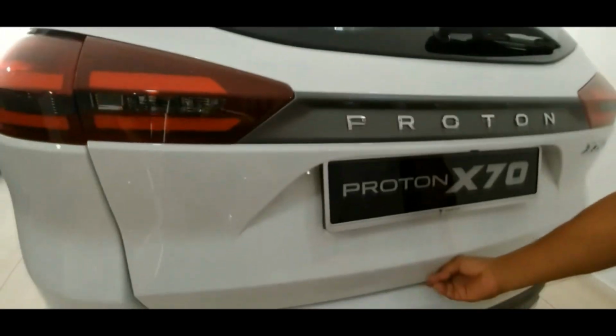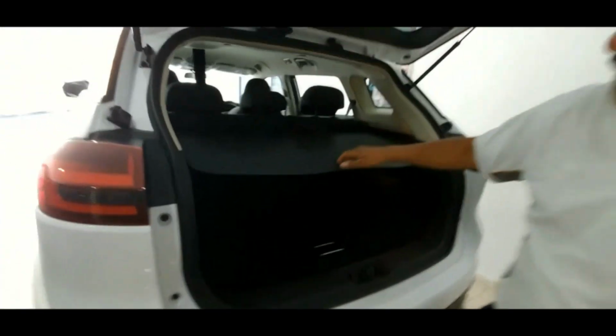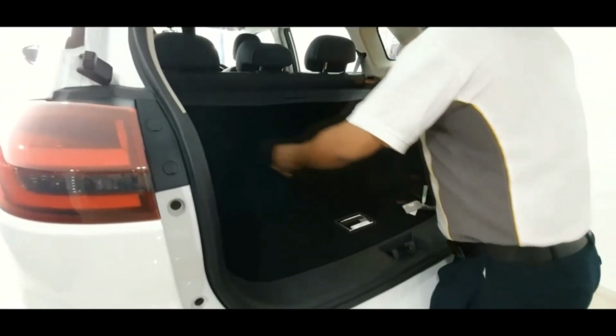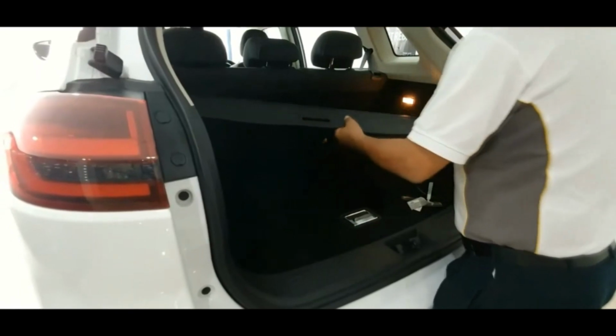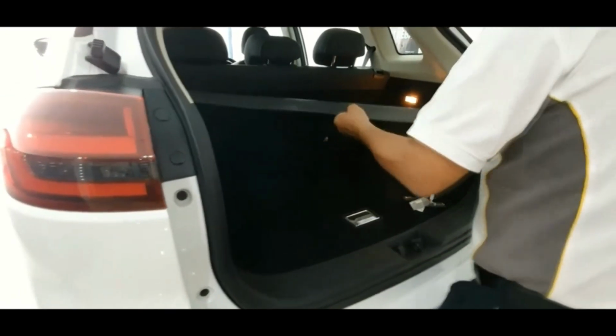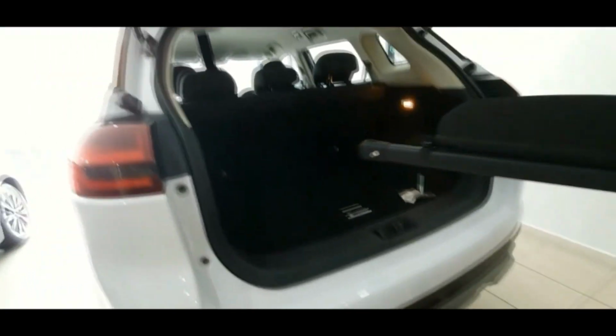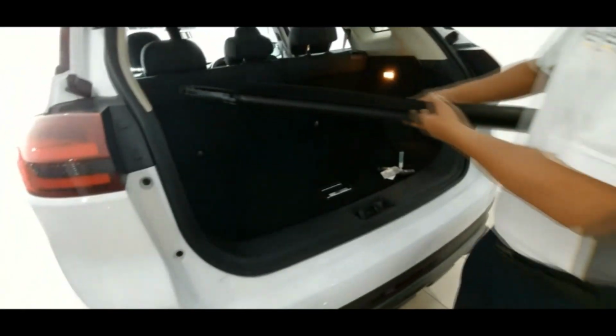So in case you're traveling, say you want to carry something big, you need the space. This is spring loaded. You can just take it up and leave a hole for you. Oh, I see. And the seats can drop, so you have more boot space immediately. Oh, okay. Yes, this one can drop. This one can drop.